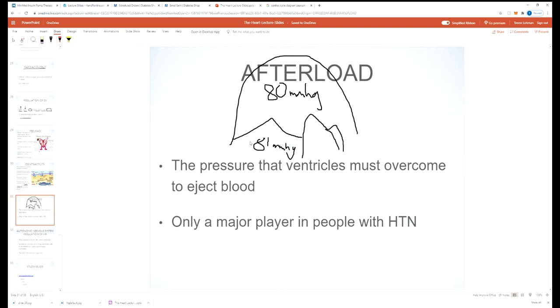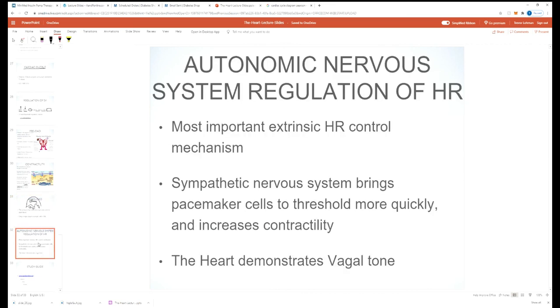If your diastolic blood pressure is 100, now you need to generate 101 millimeters of mercury to open this valve. So hypertension causes your ventricles to have to produce more force to open these valves, and therefore your stroke volume would go down because you're not getting as much blood out with each beat. So hypertension negatively affects stroke volume. And in response, your heart will enlarge to overcome that. And that's kind of that vicious cycle of hypertension and cardiomegaly and heart disease. But anyway, so the definition is the pressure that ventricles must overcome to eject blood.